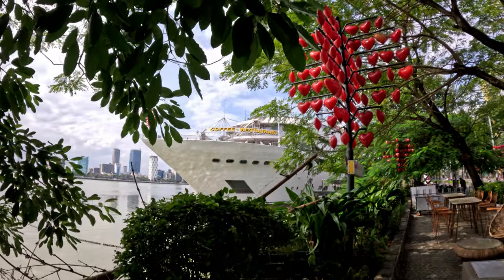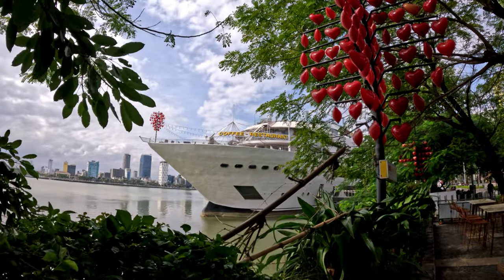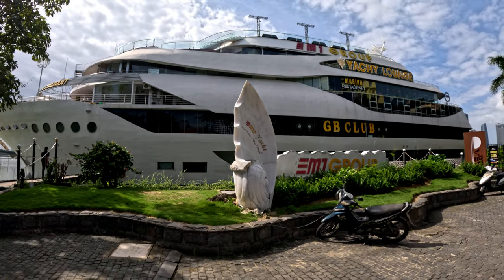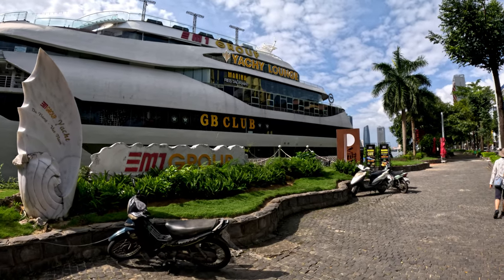We took a leisurely stroll along Riverside Walk, located along the banks of the Han River. This peaceful promenade offers a fleeting escape from the hustle and bustle while providing breathtaking views of the Dragon Bridge and other illuminated landmarks of the riverbank.